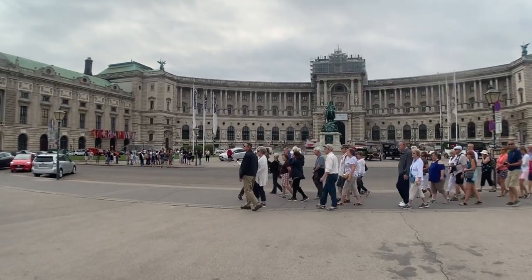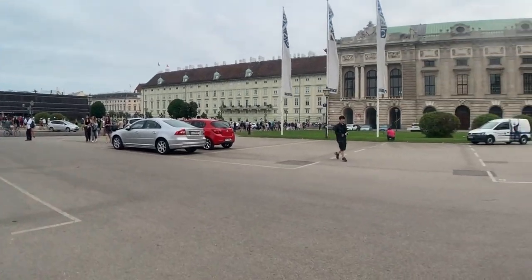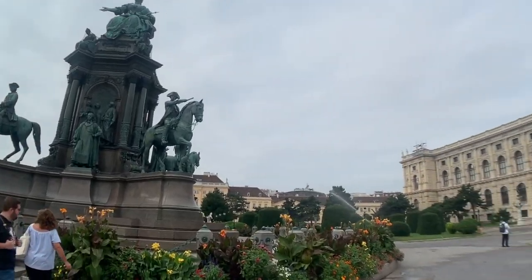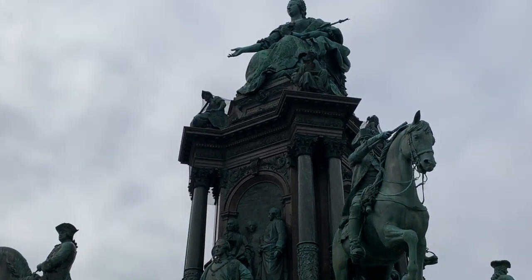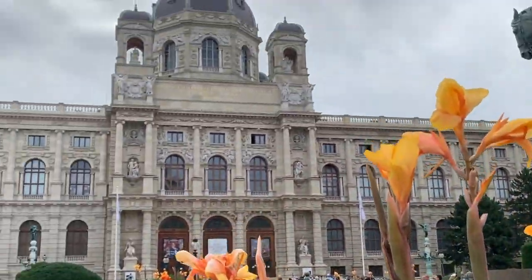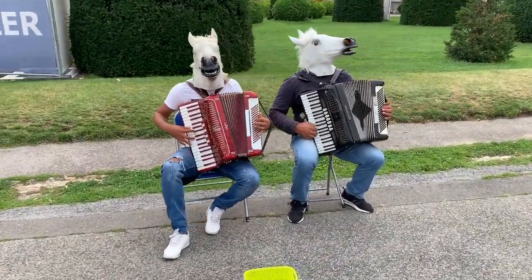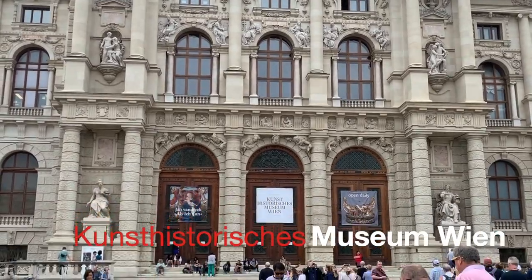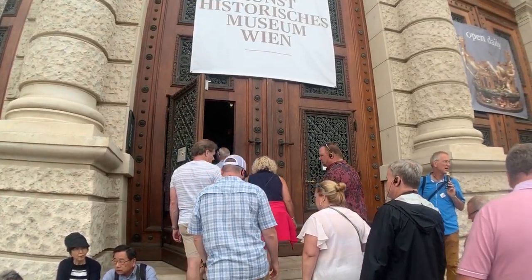A Viking tour. Lots of tours here. So the streets are very busy. There's all sorts of public transportation. We have a VIP entrance before ours for the museum.